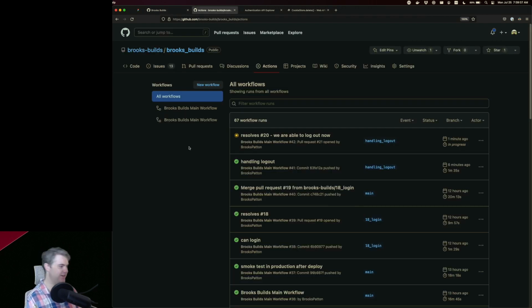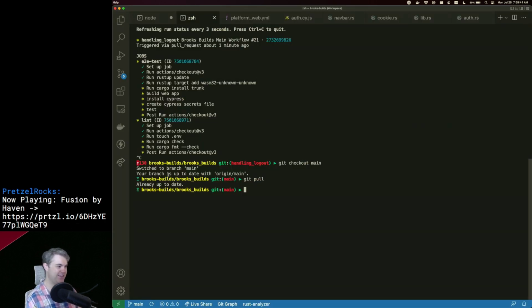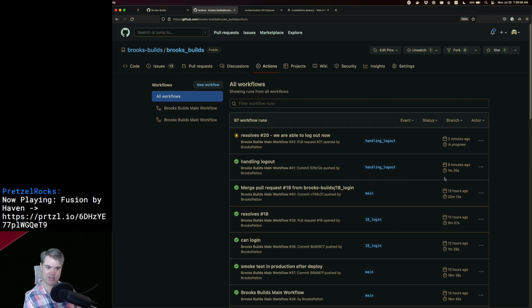What is the chance I'm going to give myself a merge conflict by working on this? You know, there's a chance. Hopefully not a big one. If there is a merge conflict, actually waiting for it to finish would be the appropriate thing to do. See, how long has it been taking?